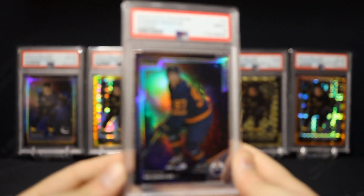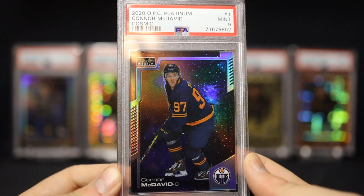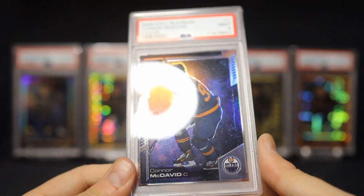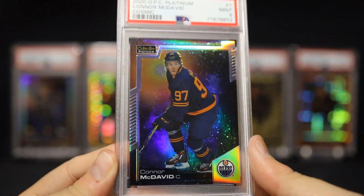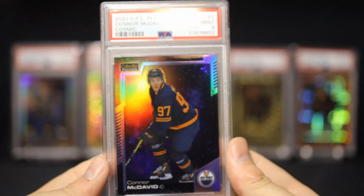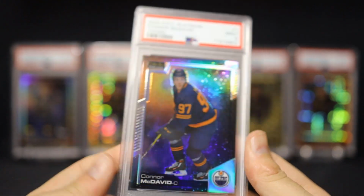And here's a McDavid Cosmic Mint 9. I've graded a bunch of these and they've all gotten 9s, and I think I got an 8 once. So I'm still looking for a PSA 10, and I bought another one that showed up today, and it looked really good and everything, and then of course I see some scratches, so that'll probably also get a PSA 9. So yeah, I might just have to buy a 10 eventually.